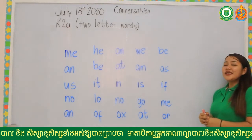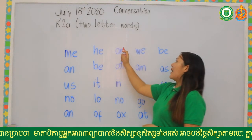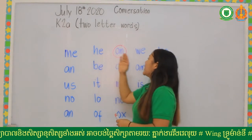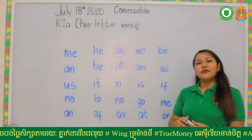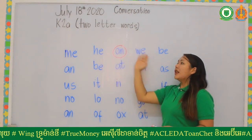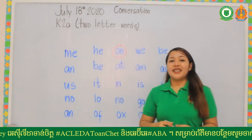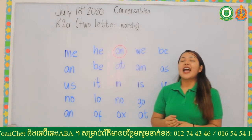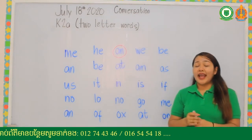Okay, as you notice, we have one word which is different from the rest, which is in the middle. We have your an, right? It has a different spelling. It doesn't have any of the letters which are among these other four words, so of course the sound is different. The sound here is ah, n, an, alright? That's why it's different. You can check your books if you got the correct answer before.